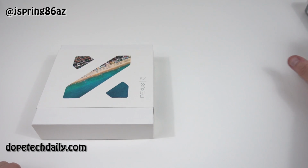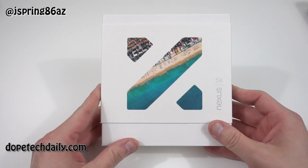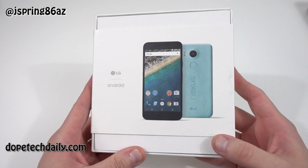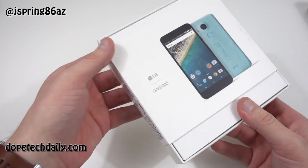So I'm going to go ahead and put the 6P here out of the frame. So let's bring in the Nexus 5X. See here the packaging, you guys have probably seen it. There's a picture of the device. You guys can see that I got the ice color. I wanted to try something a little different. So we got a little sleeve here.